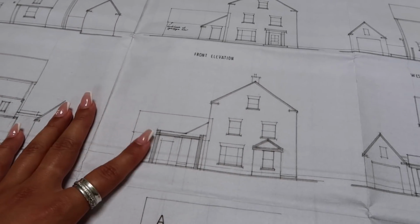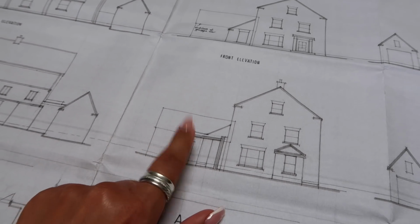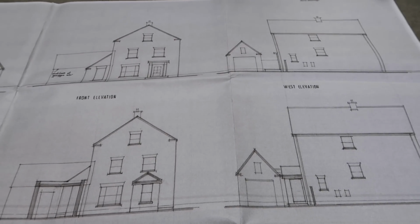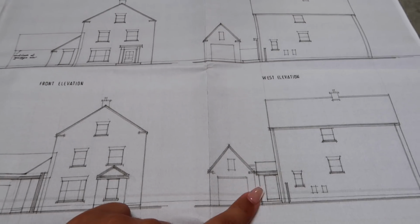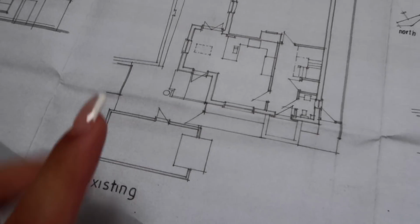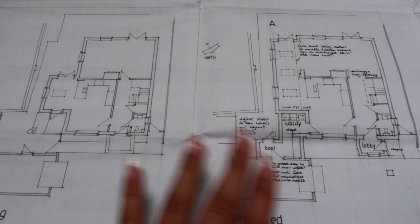So yeah, that is what it will look like from the front. It won't really look any different, other than we'll have a little outbuilding here that connects into the garage, and otherwise I think that's it pretty much. This again just shows the porch, so the porch is going to be added to the front of the house, and we're going to walk in from the side, so we'll get onto that at a later date. But then this is obviously the floor plan view, so this is what's existing and this is what it is going to be changed to. So hopefully you can kind of see the differences.